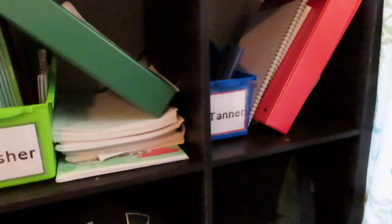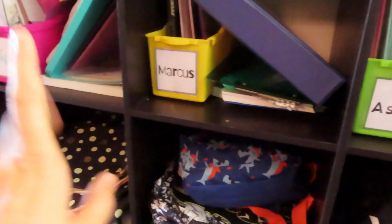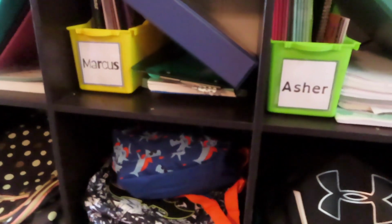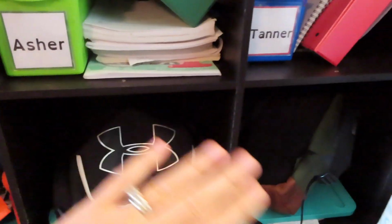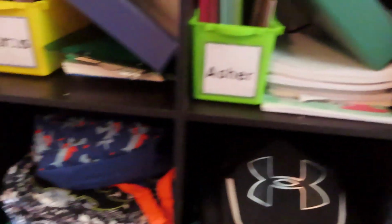Alright, so I'm going to share this one first. This is our current setup. It's a little bit messy. I did not clean up before this video. It's real life over here, you guys. So the first thing is we have these cubbies, and I have 6 kids, so we need space to organize.